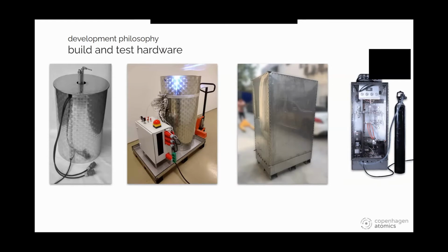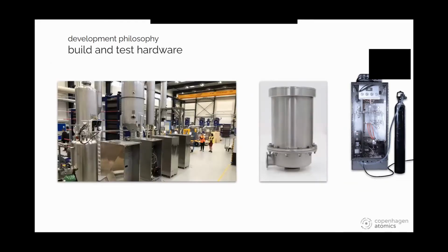And you see here some of the loops we built since 2015, sort of iterating. The first one was a pressurized fed loop, and some of the second ones here were the first pump loops. And now we're currently on our 5th generation of loops you see here over on the right, which has more or less the same capabilities as some of those loops you saw at Oak Ridge, just compressed down a lot more.